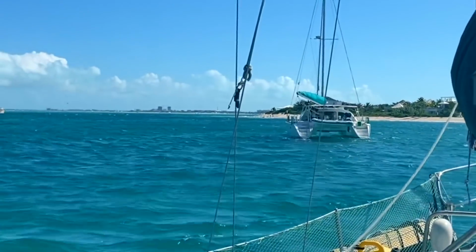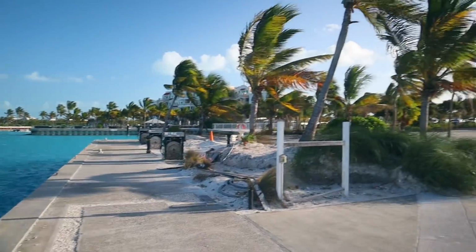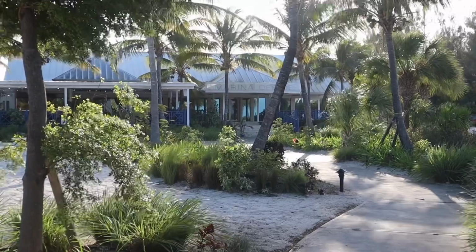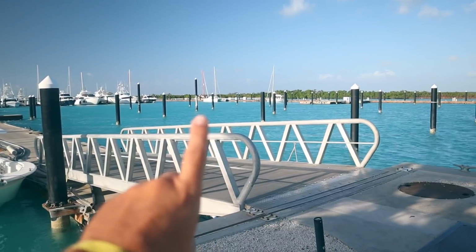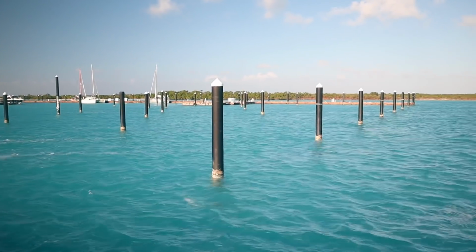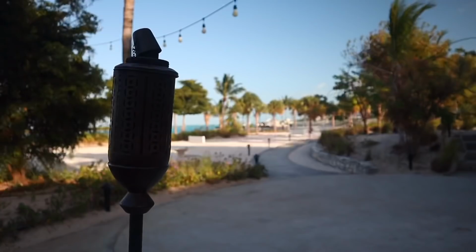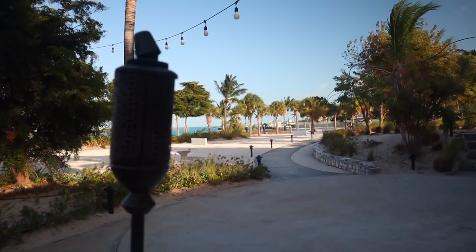So we get to stay at a Turks and Caicos Blue Haven Resort Marina for $40 a night because they have a broken dock that's not connected to land, without power or water. People pay $875 a night at the cheapest rate to stay at this resort. So it's pretty cool. Let's go explore.